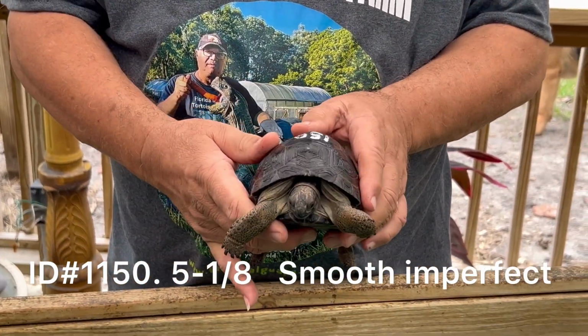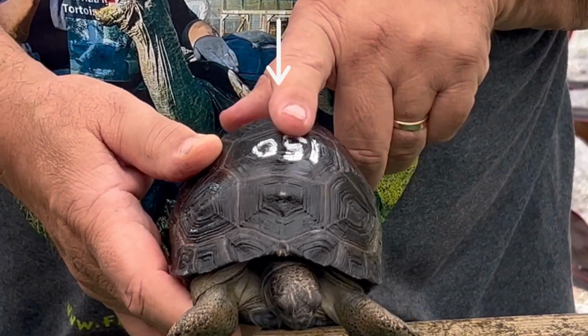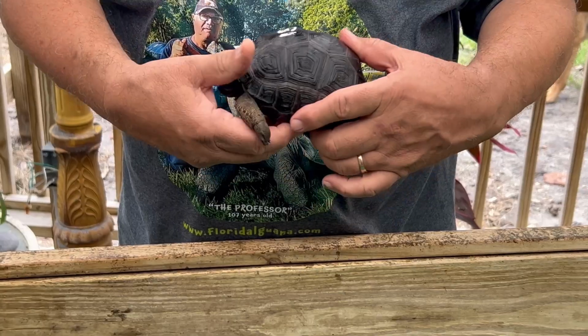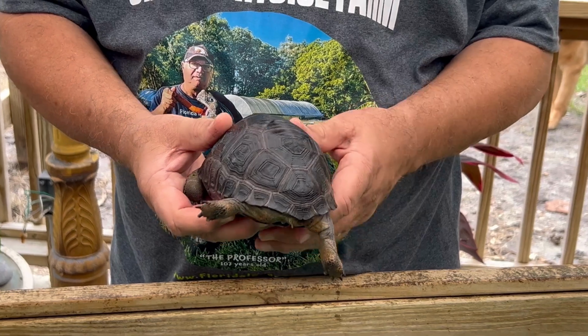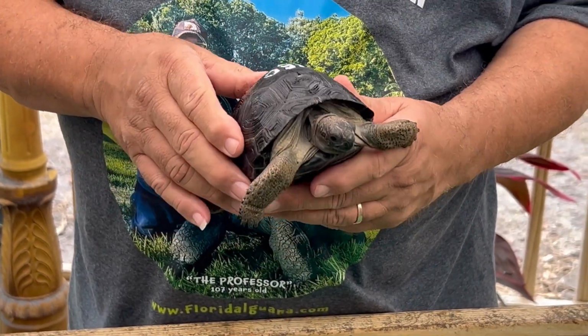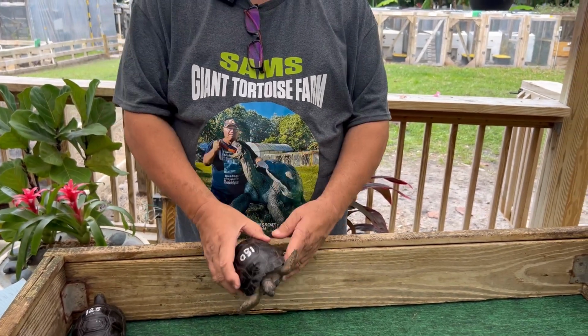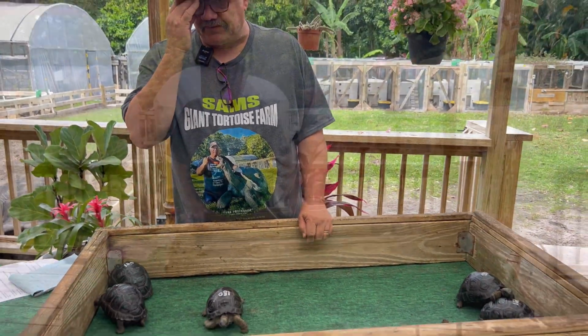But here again, you can see that asymmetry right down the left side here. So this side is a little higher than this side. But he's a perfect scute pattern. And his shell is nice and smooth. So exactly what that ends up looking like when he grows up and how much that grows out, I'm not really sure, folks. But that's ID number 1150.